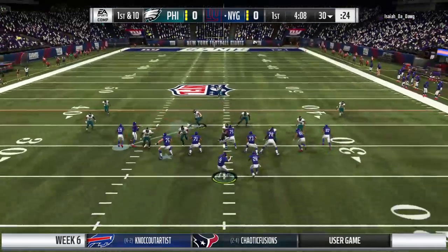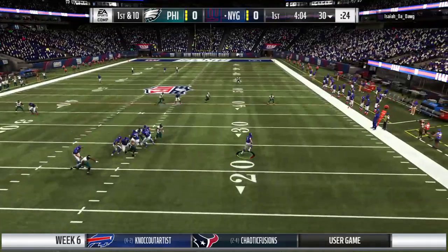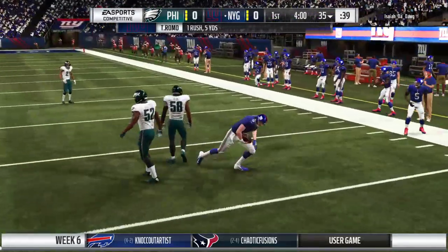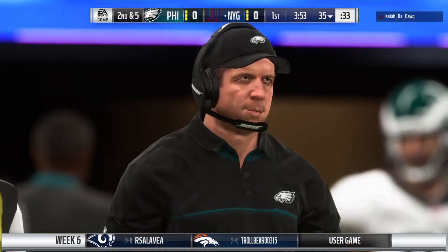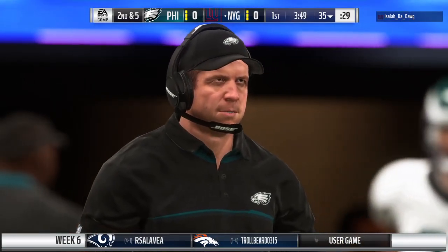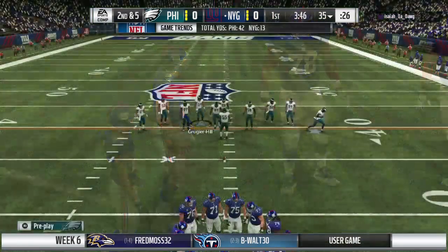Now let's go. After the interception, here's Romo. Flushed out right. And he's got room. And he'll slide down to avoid the tackle. He'll get 5 out of the scramble. It's 2nd down. Now, how about that play? He took a possible negative and turned it into positive yardage and slid down to avoid taking a big shot. Excellent job getting down and avoiding the big hit.